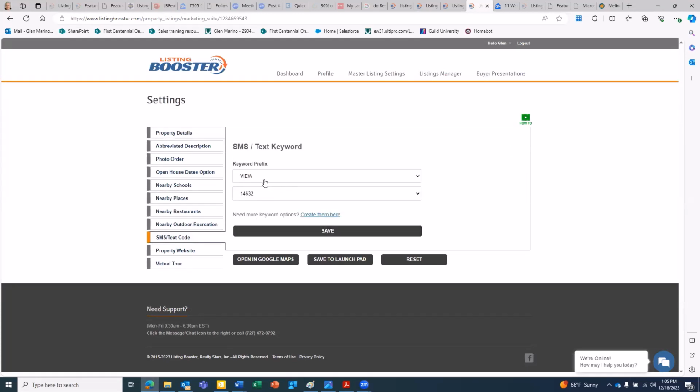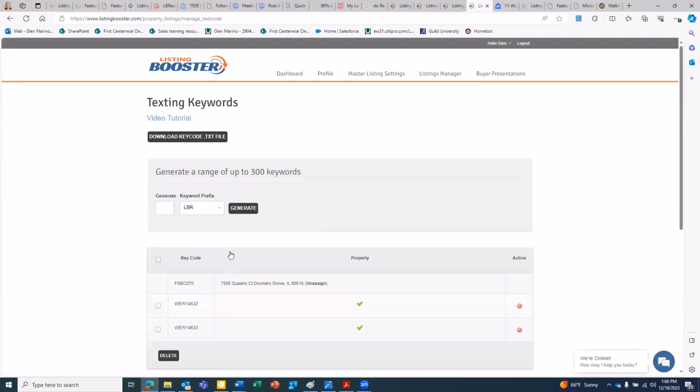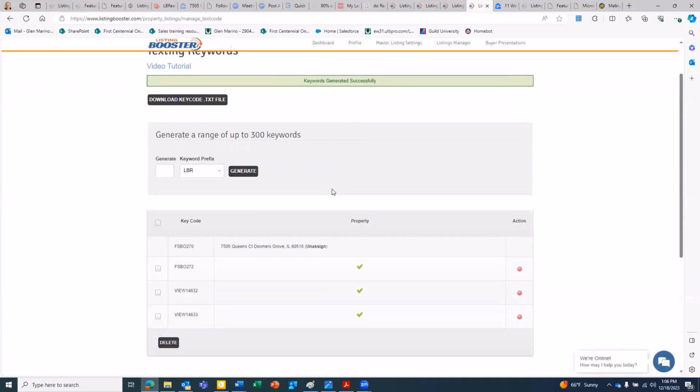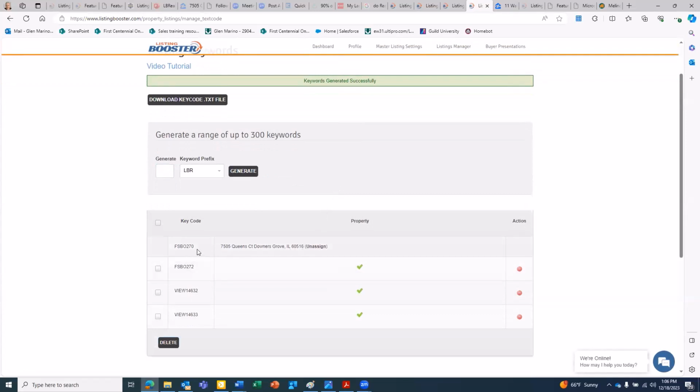Well, for FSBOs I never use the word view. I always use FSBO, so we're going to go back here and we're going to create FSBO. It's so awesome, man. I'm amazed. I'm going to create one FSBO. Are you sure you want to book these keywords? Yeah, I want a FSBO. Yep, that's my keyword. Okay, so it says Queen's Court was 270. So now this is FSBO 27.